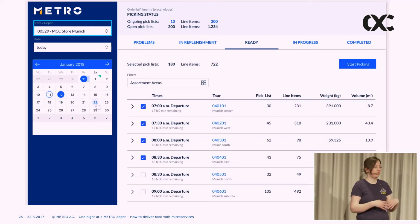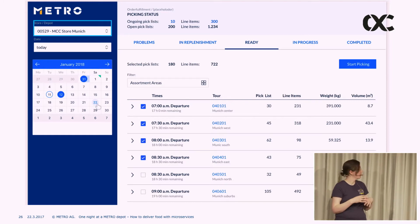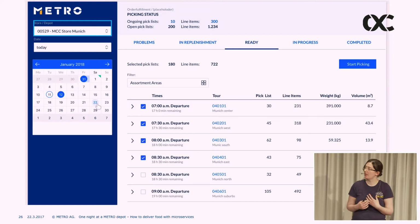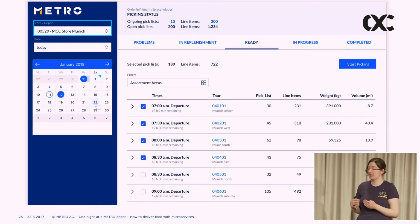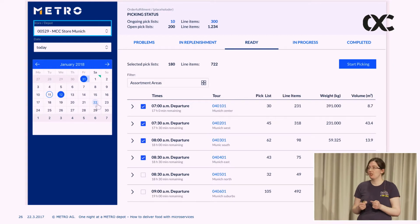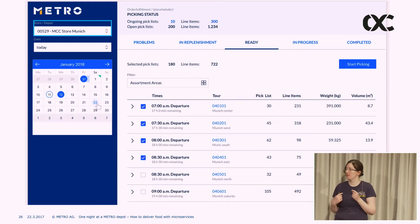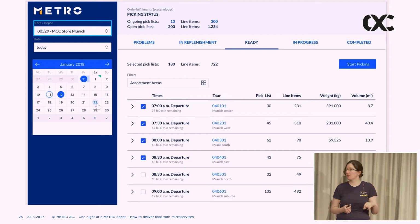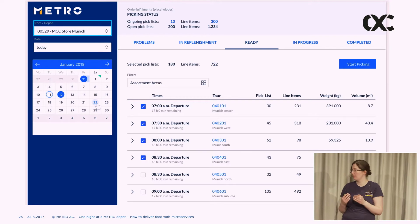One is for the supervisor sitting at a desktop and checking if everything is going fine in the depot. So he will check: I have different trucks planned to leave at a certain time at the depot, and I need to manage that all the stuff for these trucks is picked in time. So he will at a certain point decide, okay, I want to start picking for this truck now, and he can manage and see how much is already picked.